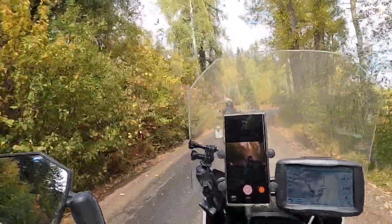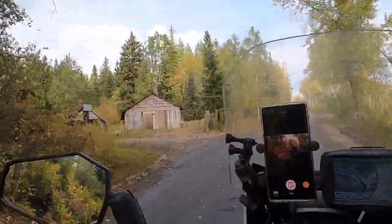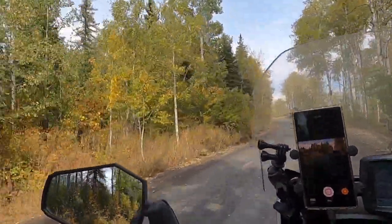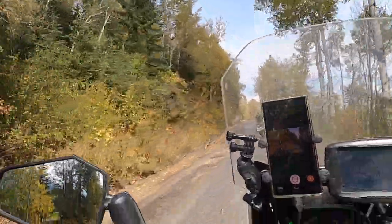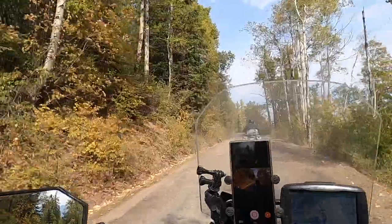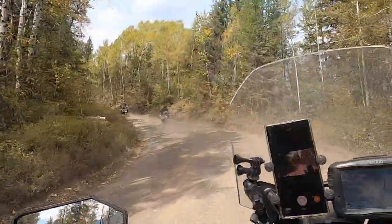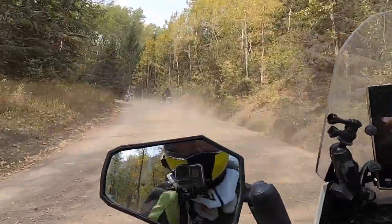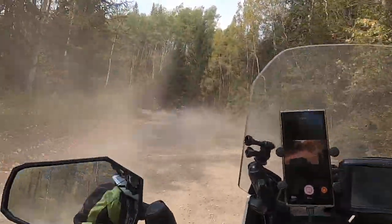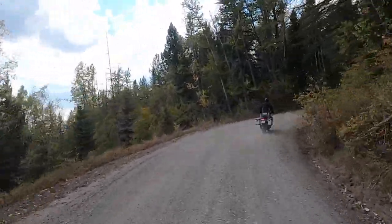So we just got outside of Sparwood and now we are beginning our second section of off-road. It's a little bit narrower by the looks of it, but so far not too dusty as before. Climbing the mountains.